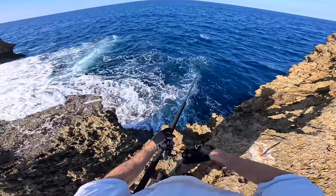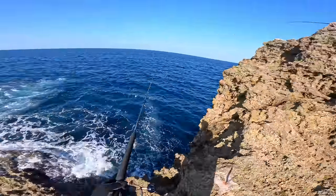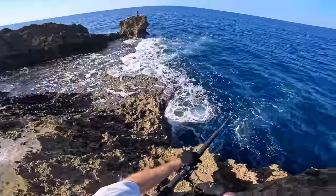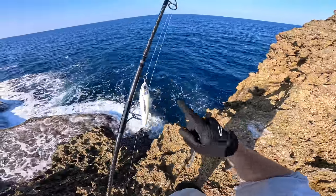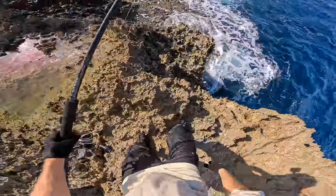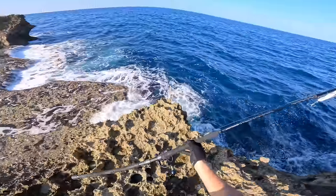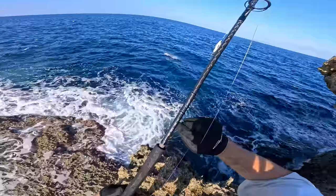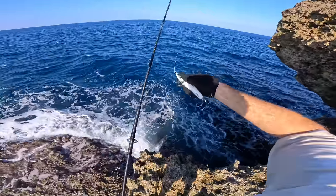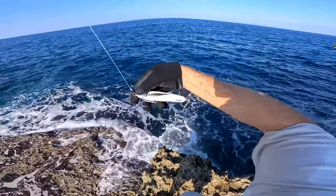I just had a hit. Actually, it was on for a second. I was actually connected to one before, but I didn't know. So yeah, we keep going. And this is a new four-piece rod, PE3-5. It's actually perfect for this lure. Sinking 50 gram lure.